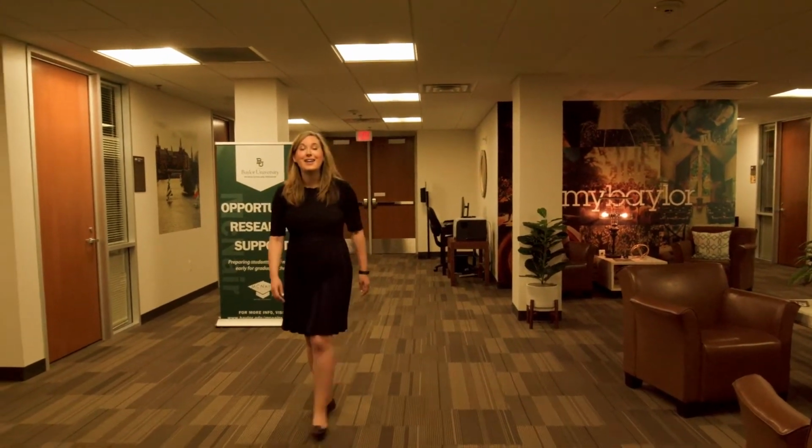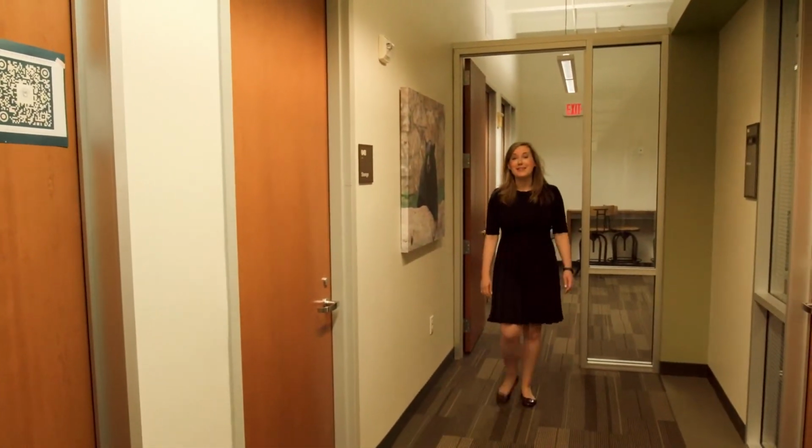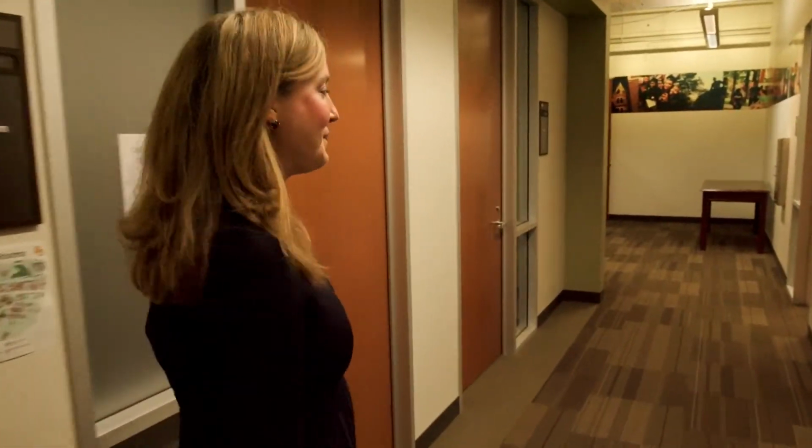Now we'll walk by the store, which is our on-campus food pantry. At Baylor, we believe holistic support is essential to academic success, and so with our on-campus food pantry, we have resources to help students who are experiencing food insecurity. A few other resources that are part of that holistic support include the free farmers market we host several times a year on Fountain Mall.